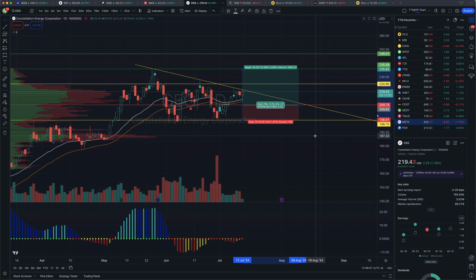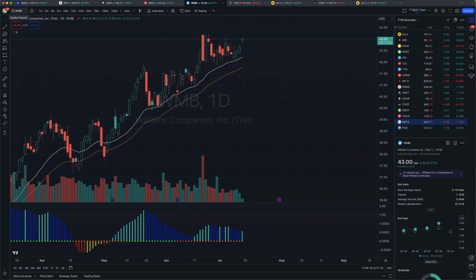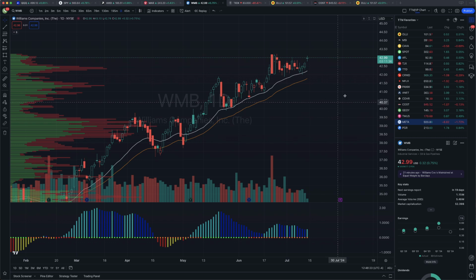This is CEG. So that's another possibility. And then the last one was WMB. These are all dailies, so I'd be going out 3 weeks at least. WMB, what does that look like? That one's got weeklies, decent spreads. Earnings on the 31st. So we could go 21 days out.